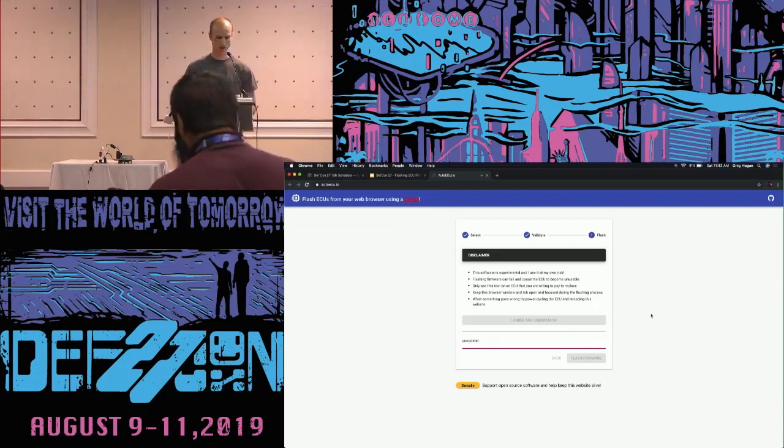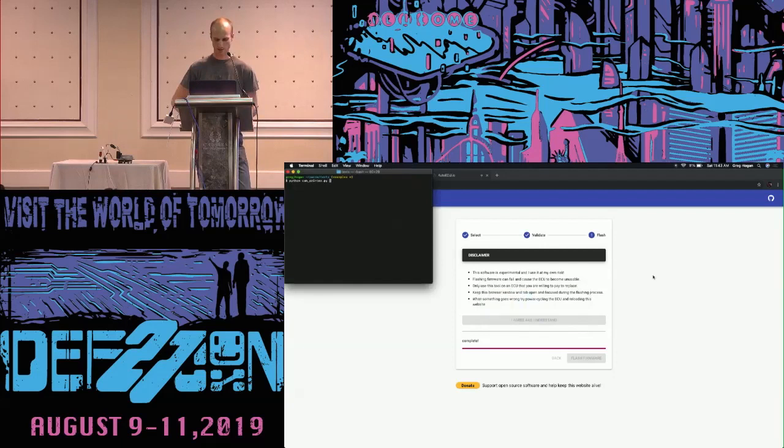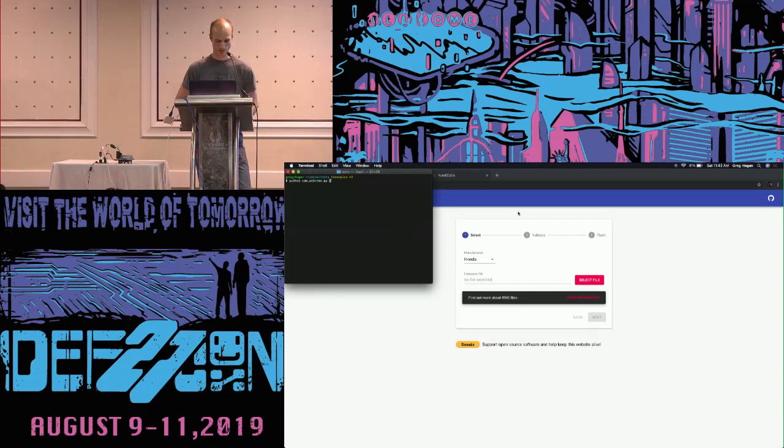Okay, it's complete. So, all right, let's talk to this ECU. I gotta free up the USB device so the web browser doesn't have a hold of it. And all right, hopefully this is where the live demo doesn't go all wrong. If I try to connect to this ECU and read all the messages that it's dumping out on the CAN bus, there you go. So it's like five messages that it just dumps out.